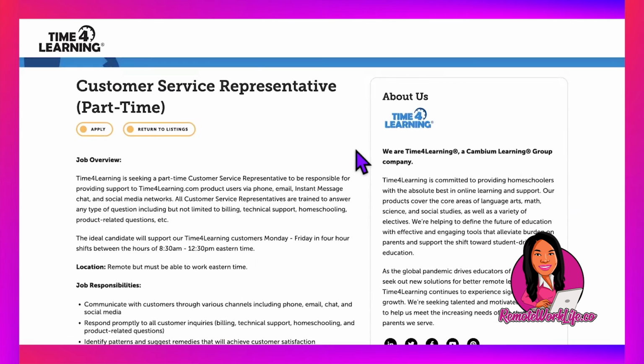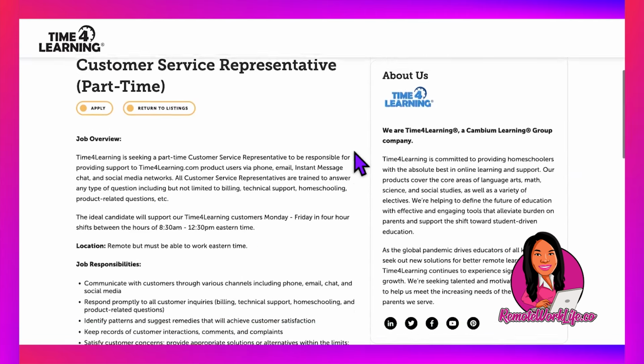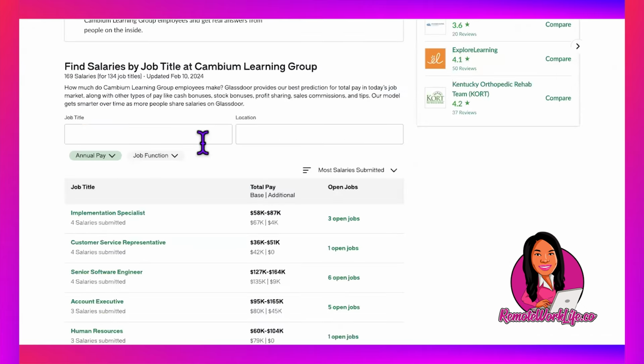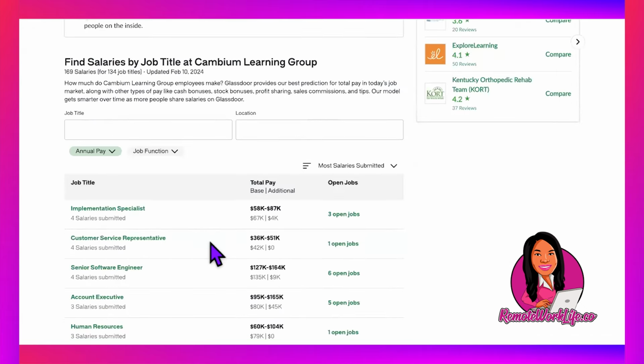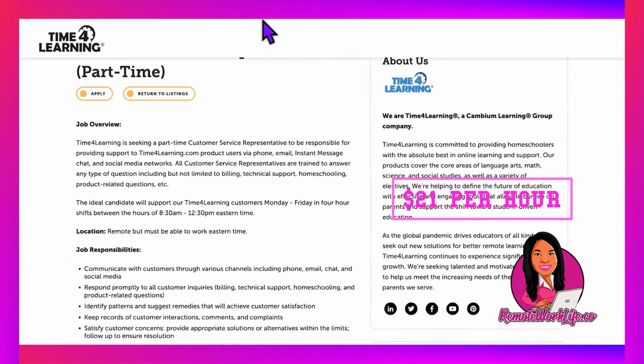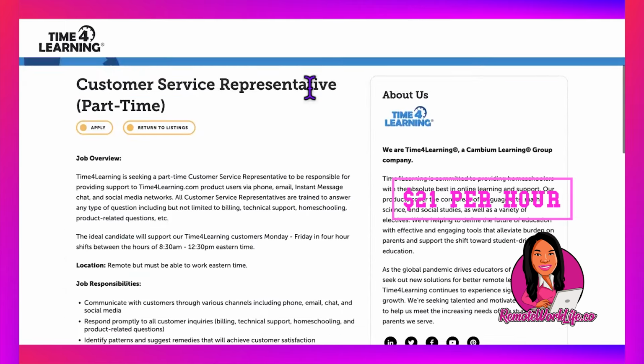And the pay for this position, according to Glassdoor, since they don't list the salary anywhere on the lead, it looks like it's going to pay about $42,000 per year. And we know that would be if you were working full time. But if you break that down to hourly, that's about $21 per hour based off of 4 salaries submitted, which I think is reasonable. So you could expect to make about $21 per hour in this role.